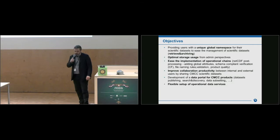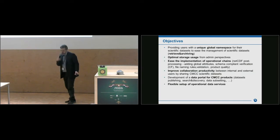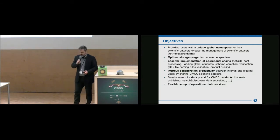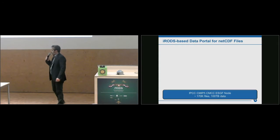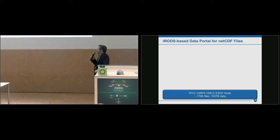Another point was to develop a data portal for CMCC products in order to improve collaboration internally, but also to publish some datasets externally. So we started with iRODS, and we decided to implement a prototype, a proof of concept, for how to deal with CMIP5 files.